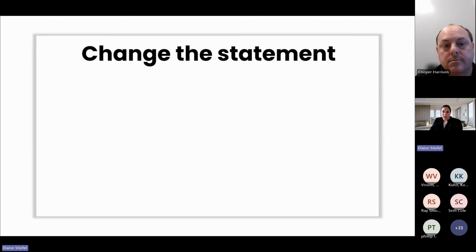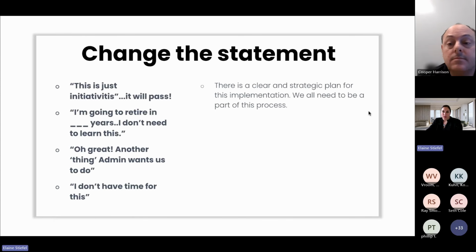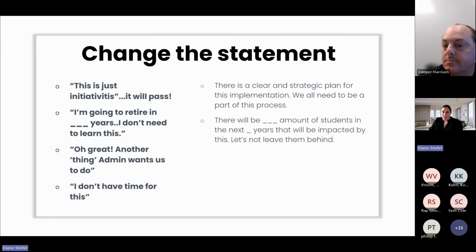And now we're going to look at how can you change this statement then. So remember, we have these 4. When you start getting your influencers or your opinion leaders on board and they have a voice in this process, and that also includes your principals and upper level leadership. It goes from, this is just initiativitis, it will pass to your staff, say not just yourself as the leader, but your teachers and your principals saying, this is a clear and strategic plan for this implementation. We all need to be a part of this process.